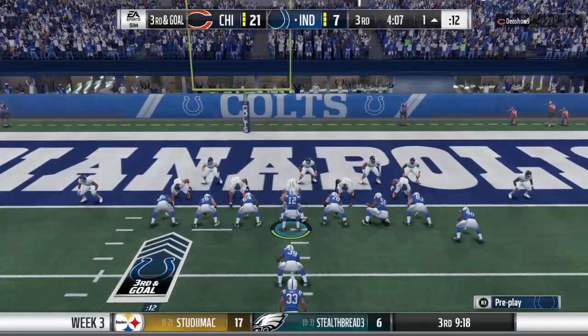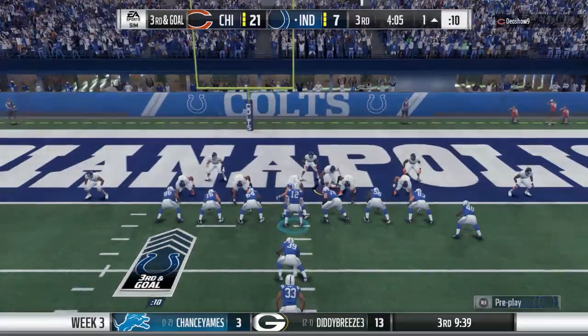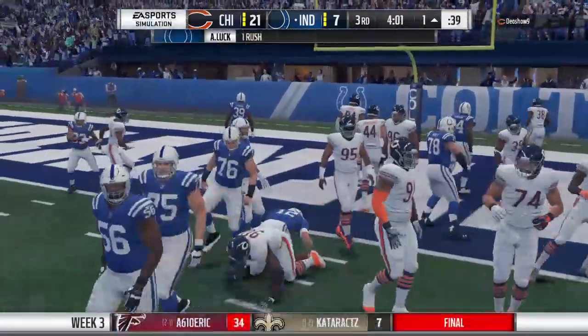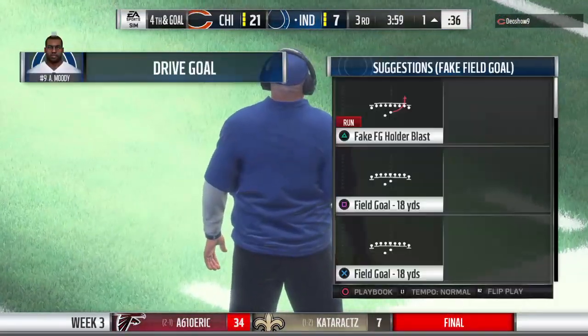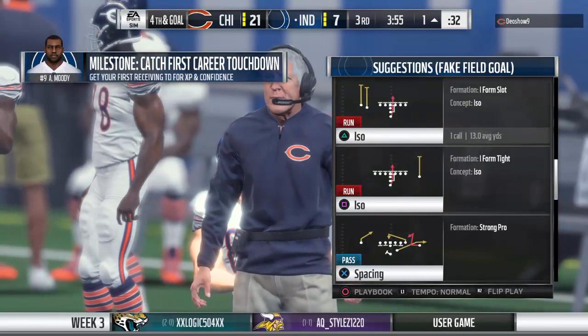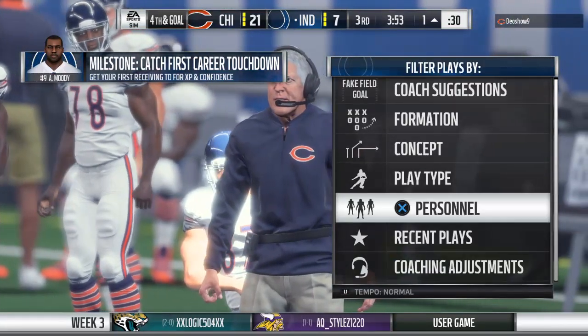They come out here in the eye. Luck on the sneak. So call that no gain on the sneak, and now they're still a yard short here on fourth. Another stop on third down, and this defense still hasn't allowed a touchdown to this point.